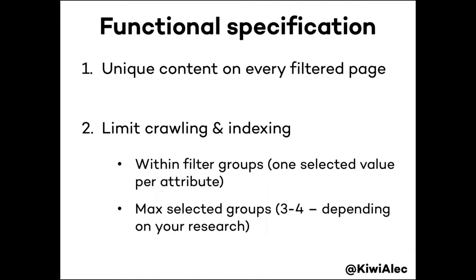Okay, so to summarize these 2 core, really critical functional specifications before I get on to showing you some live examples. Just to repeat, there needs to be unique content on every filtered page. That's critical. If you don't do that, you're just going to end up with massive duplication across your category system, and you might as well have not started to begin with. And you need to really closely limit crawling and indexing. So only 1 value per attribute group should be indexed, and you should have a maximum number of selected groups.